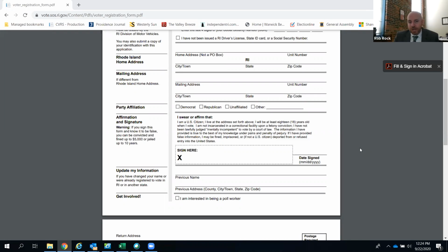And what I would suggest, especially now that we're within 2 weeks or a little over 2 weeks before the deadline, is you get this to an elections official as quickly as possible. Now, I'm not saying that if you register somebody at noontime, you should drop it off at 1 p.m. that same day, although that would be great. But in the next day or two, I would suggest getting the form to our office, to the Board of Elections, or to one of the 39 cities and towns as quickly as possible.